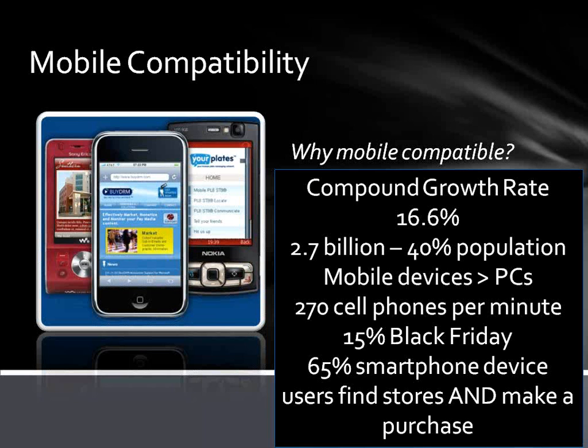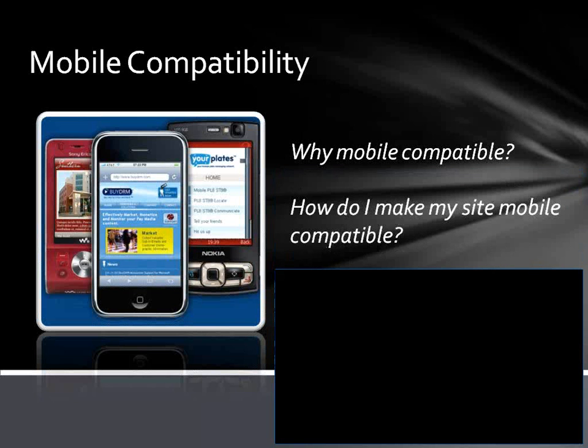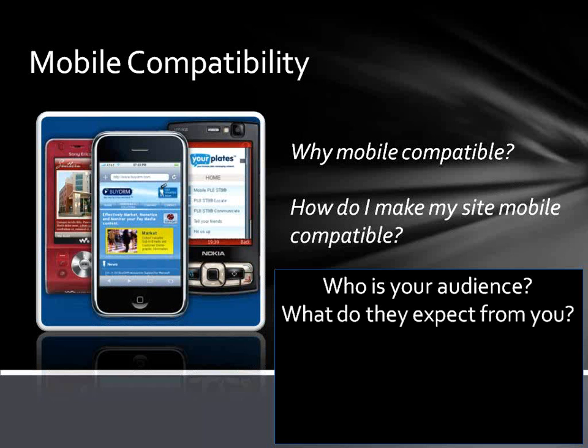To determine where to begin to make your site mobile compatible, it's important to first answer a few questions. And each of our answers will be slightly different depending on our business, our target audience, and the message we wish to send. So first, who is your audience? What's your target demographic? Are they using mobile devices? The answer is probably yes, but it's important for you to make that determination and to make it based on facts and not assumptions. Second, what does your audience expect from you? If you're a university and want to communicate with students on campus, they expect you to use the channels that they use.